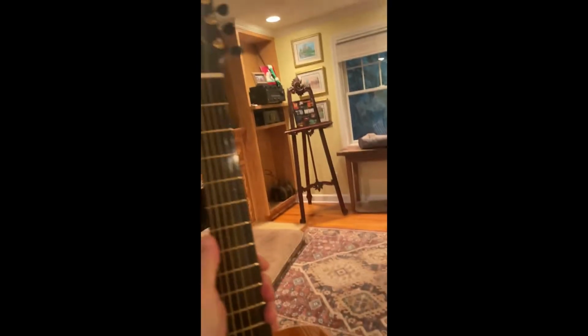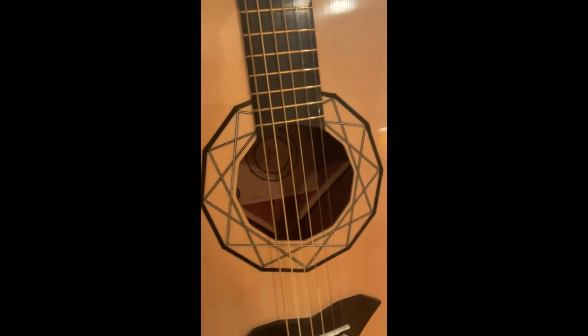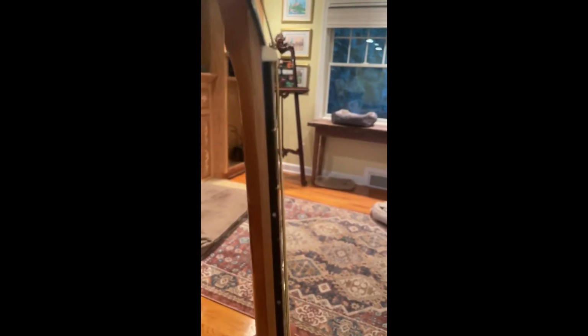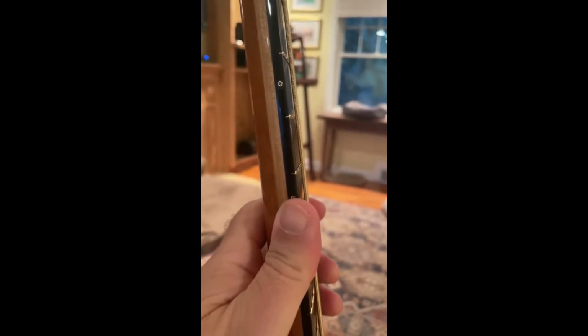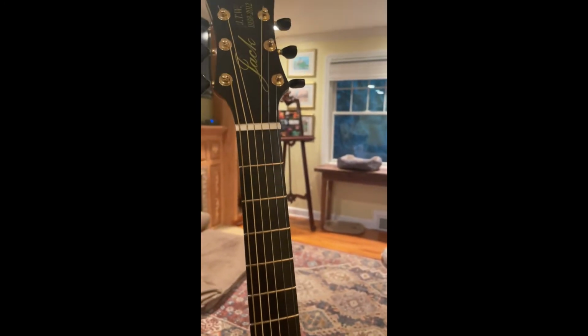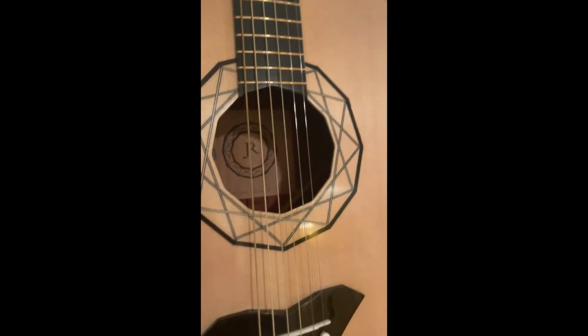Check this thing out. Look at this. Nice golden yellow frets. Look at that rosette. You see this recurring diamond theme, even in these dots on the side of the neck, little diamonds on there. It's got nothing to do with the fact that the luthier's wife is in the diamond business. Just a coincidence, I'm sure.